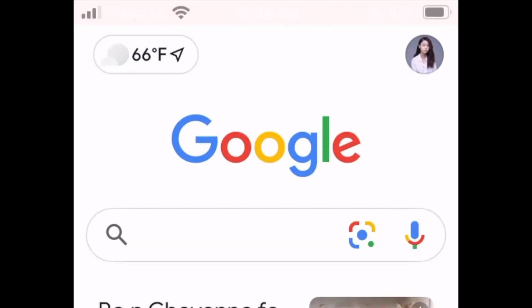Now I'm going to talk about what I think is probably the coolest trick in this entire video. I've never seen anyone use it or talk about it, so here we go. You download the Google app, and within the app there is a feature called Google Lens. It takes photos that you have and it tries to find similar images.